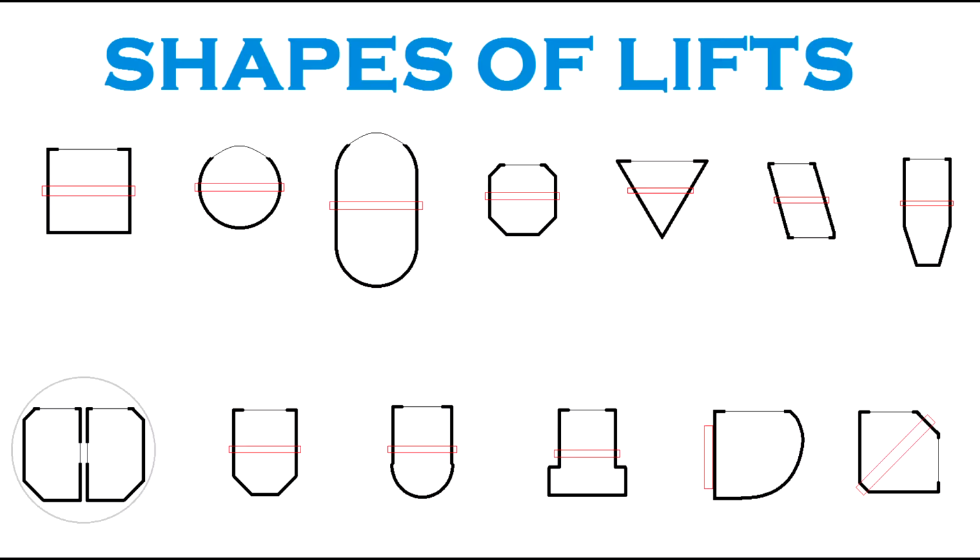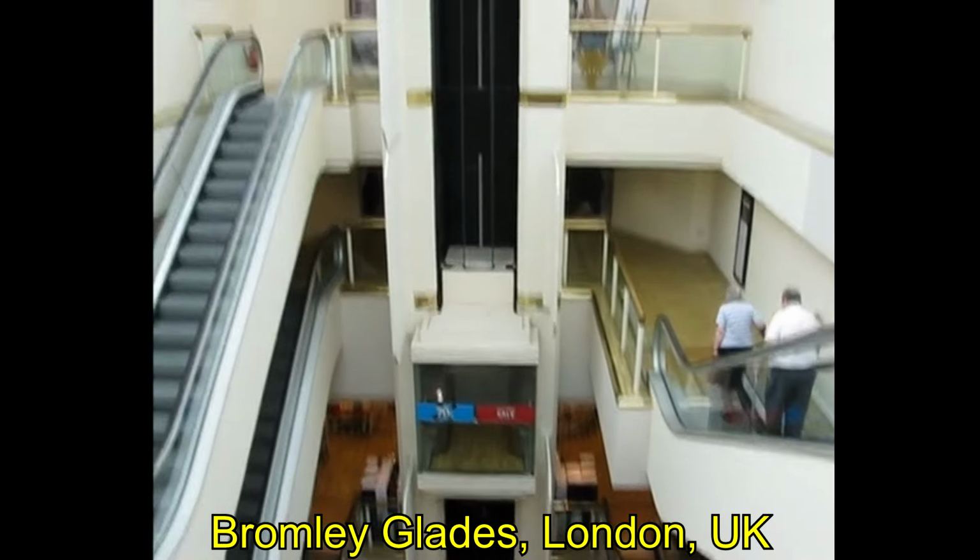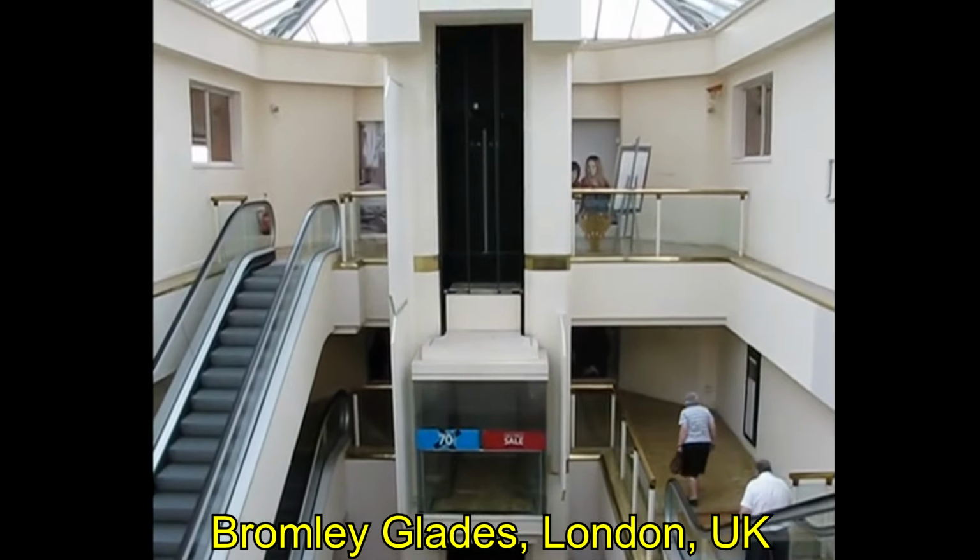Then, a very unusual type of shaftless lift is the T-shaped lifts in the glades in Bromley. So the back of the lift, which is the scenic part, is actually spread out to the sides, which is a very unusual shape, but looks very nice.